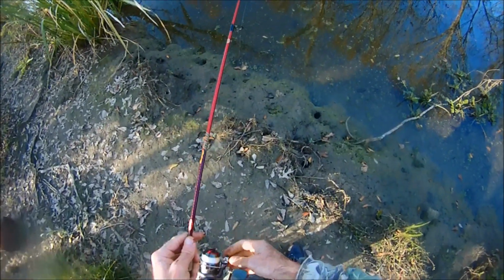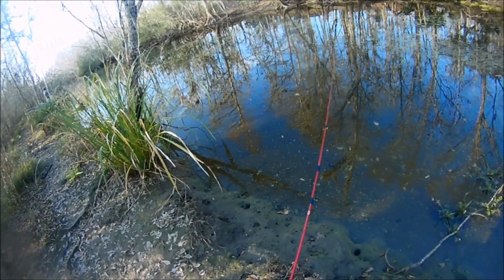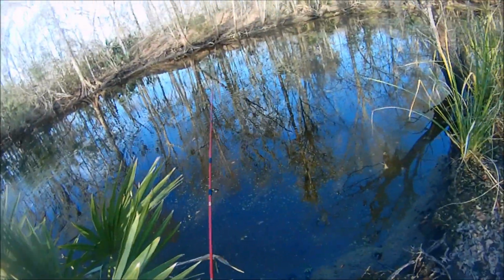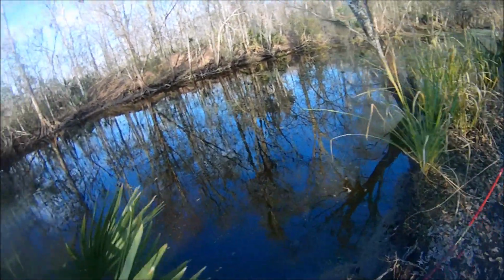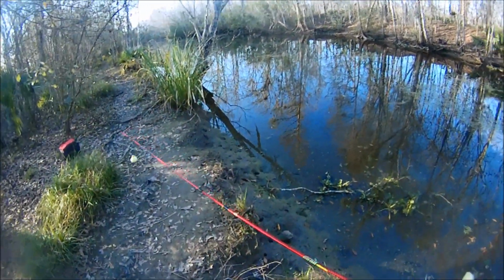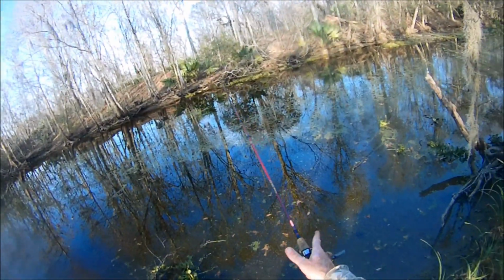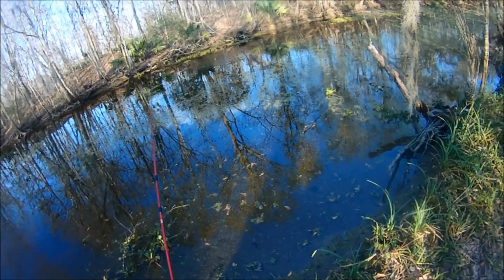So what we're doing here is we're walking down this trail that goes for quite a ways, just trying to find some fish. What'd you get this time? Slightly larger bluegill. Okay, drop shot in this is not working out for me like it is for Alex. I'm hitting too many snags, so I'm gonna put out a float. It's a weighted float, and there's no weight underneath the float.